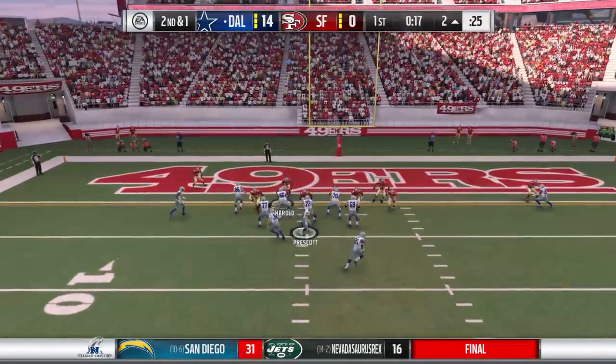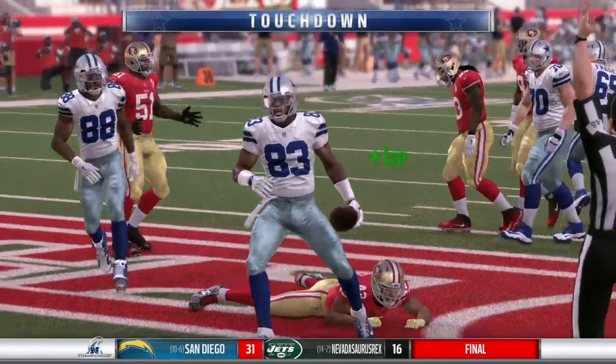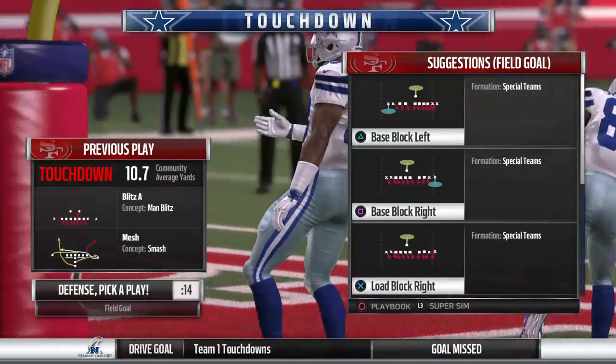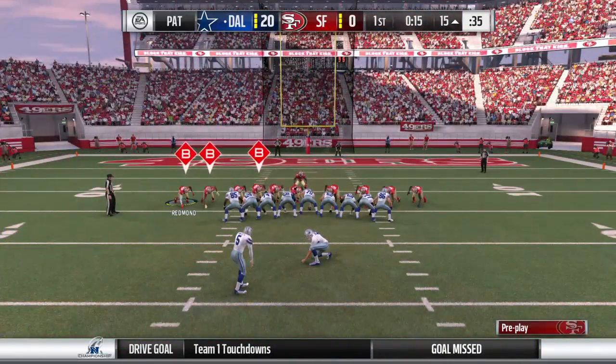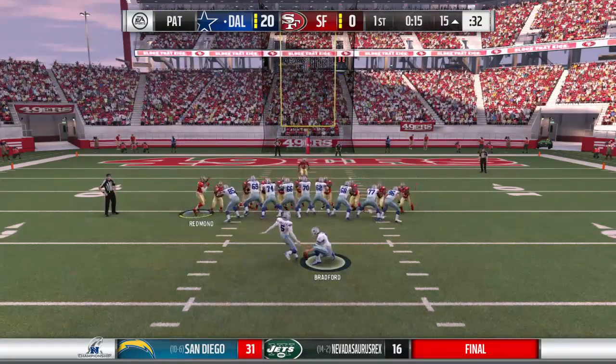And what a really nice game right there on first down for them. And that is caught. Touchdown, Cowboys. Terrence Williams with his 2nd touchdown in this opening quarter. And the Cowboys will add on to their lead.